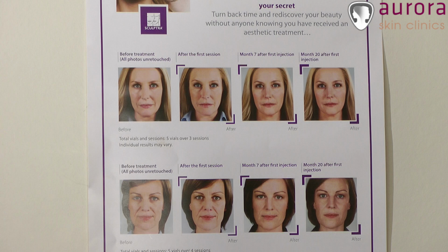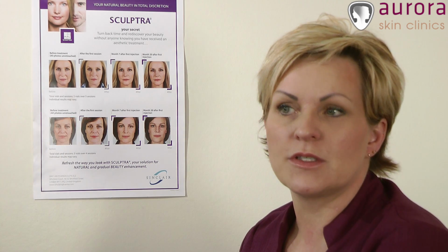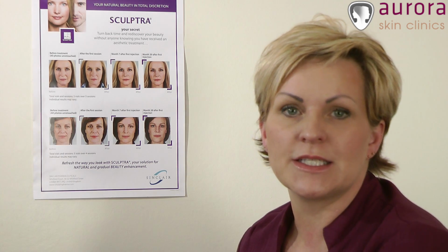So that's a brief description of the Sculptra treatment. Obviously, when you come along for a consultation, we will go into it in a little bit more depth and talk a little bit more about the aftercare that's necessary, because there are things that have to be considered.